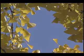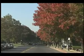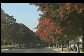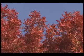From fluorescent red and orange to bright yellow to a combination of yellow and pink and red. These are the colors of autumn that can be seen all over town right about now. It turns out it's a complex chemical reaction that brings all this about.